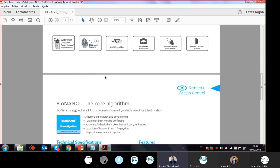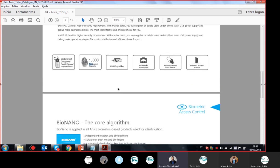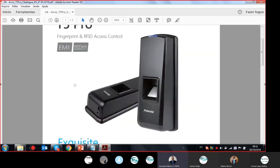This works for all Anviz products. It's not only for the T5 Pro. For all fingerprint devices, the time attendance ones or access control ones that have fingerprint recognition, the memory is based on the information I just told you. This is a device more focused on access control, but it can be used as time attendance. I heard that some countries in Europe cannot use fingerprint for time attendance, so this is local information you can check better than me. But for the countries that allow fingerprint time attendance, it can be combined, a T5 Pro at the entrance and a T5 Pro at the exit.